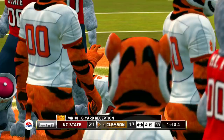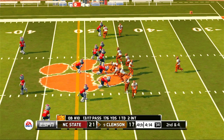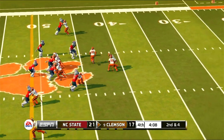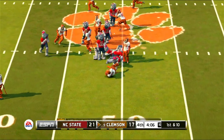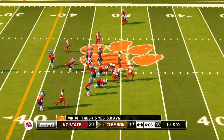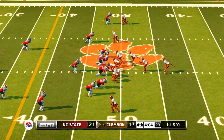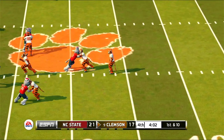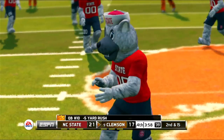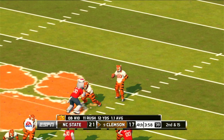Pass is caught, and the defense lays him out. That'll be a gain of five. Not a bad play. They gain 5 yards out of it, and they keep moving the defense back. After a decent pickup. They'll bring him down for a loss on the play. That is a loss of 4 yards. That'll bring up second and 15.